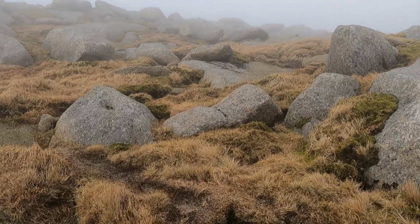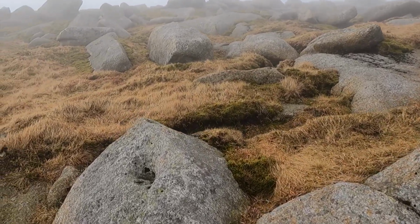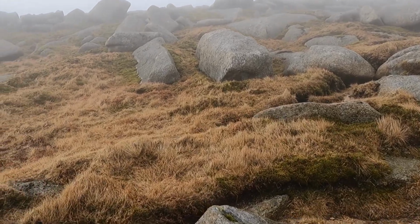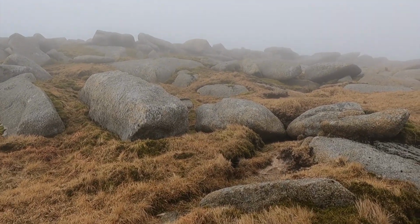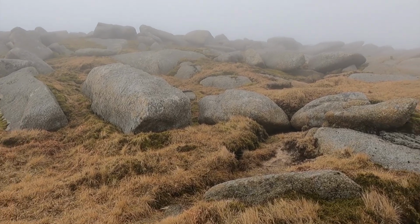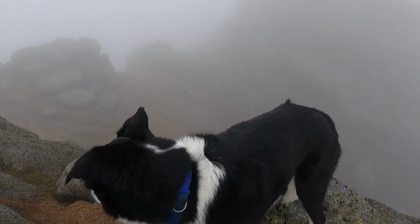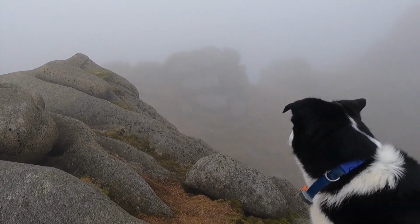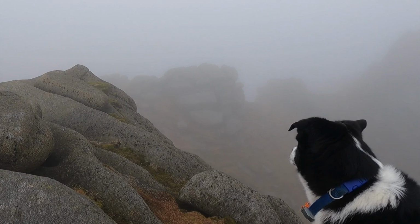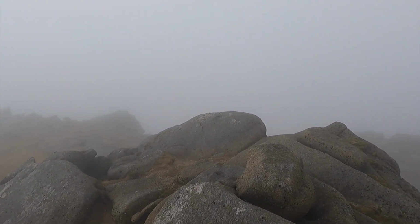Getting towards the top, probably another 30-40 metres of ascent, but it's been quite steady, this one, compared to the others. Much easier gradient this way around, although it's looking a little bit more rocky up here. So here we are at the top, Cailsteal. There's two tops on this one, can't decide which is higher. Anyway, been to both, so we've bagged it.